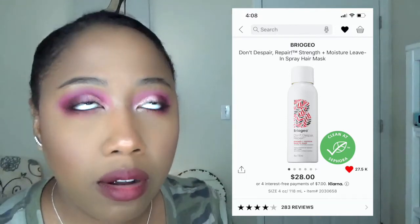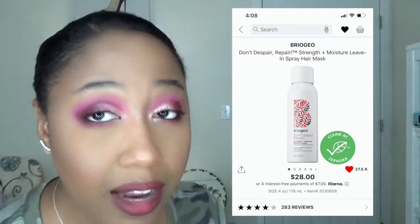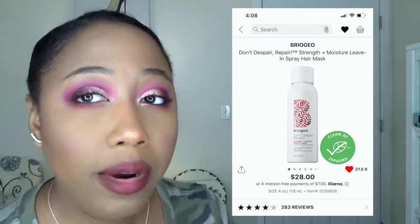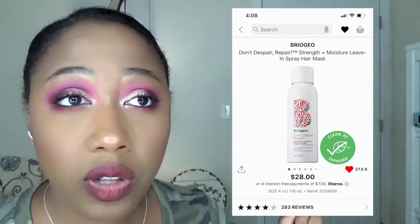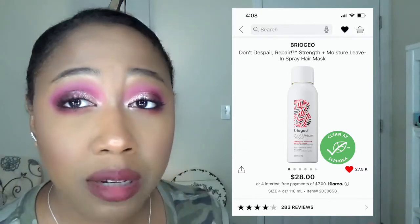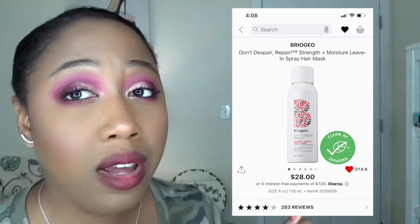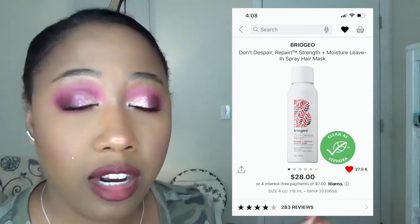Keep in mind, all hair textures are different. So what might work for me may not work for you. But if you wanted to try something that would repair your hair and leave moisture in, and maybe you have relaxed hair, I would definitely give Briogeo a try. This one I want to get because it is a leave-in, and I feel like a leave-in would do even better things for my hair. So this one I might actually buy in real life, but since this is an imaginary thing, I figured I would just add that to the cart because it's something that I want anyway. So check out Briogeo if you haven't already. They're a really good hair brand. I enjoy the products that I've used from them so far.